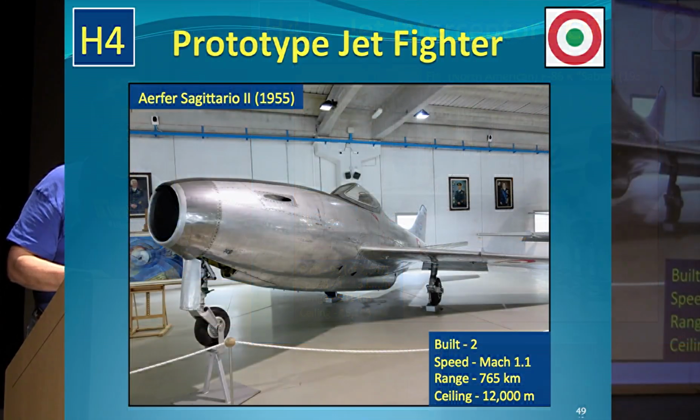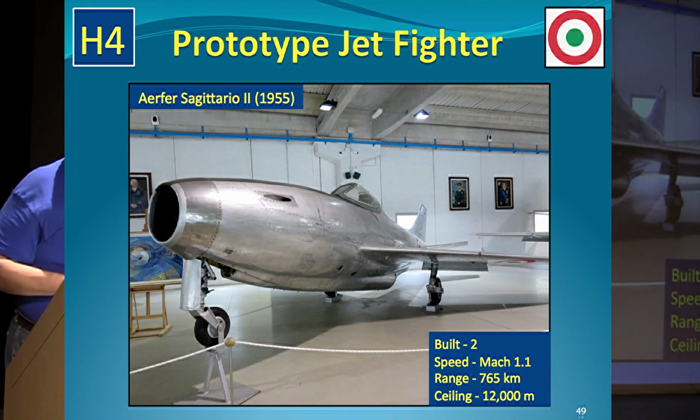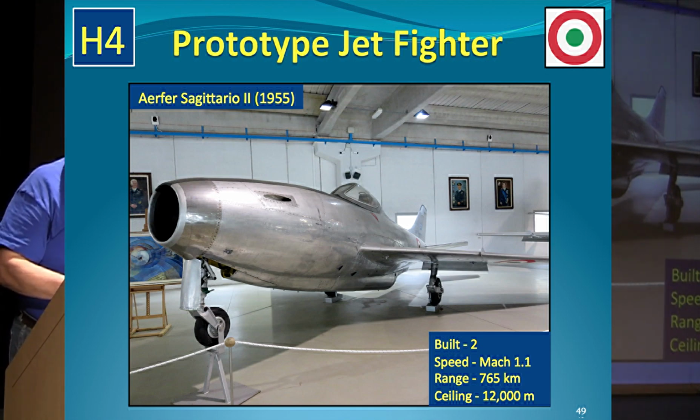Great job. This is another one. They only built 2 prototype Jetfire. I guess they were trying to design a lot of their own planes at the time, an Aereo. So they built 2. So I guess they put them in the museum because they're kind of interesting. It was supersonic as well.